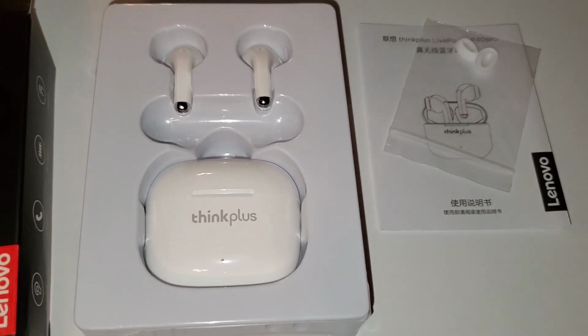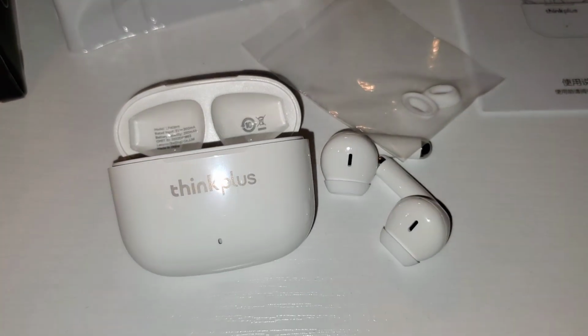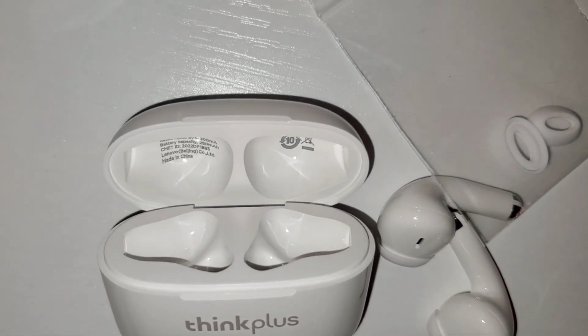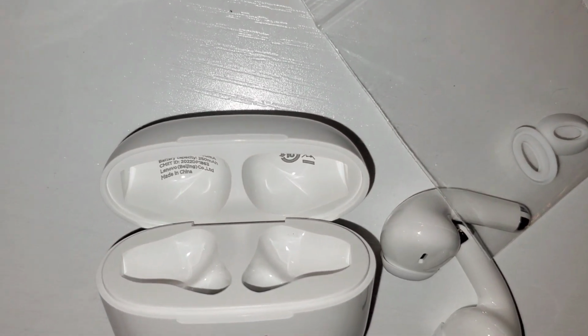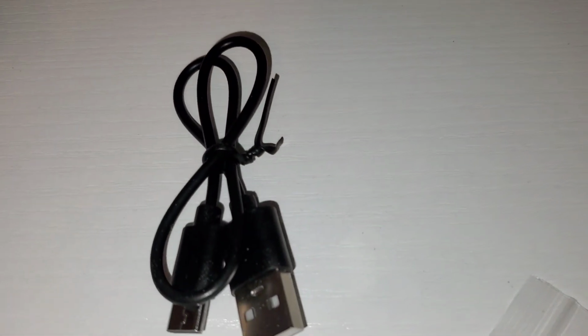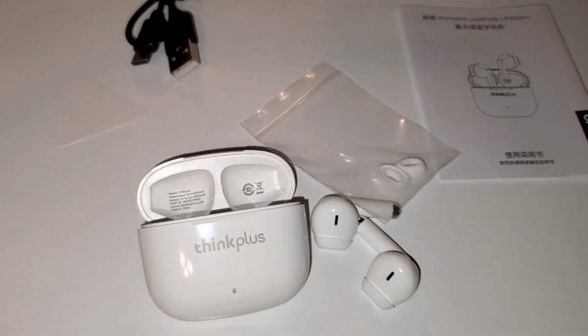It's so elegant and cute, as you can see, and honestly, by seeing it, the quality feels amazing. The earbuds are very comfortable on the ear. It wasn't charged, so I have not tried it yet, but I'm so excited for this because this looks really good. It comes with charging USB, of course, and a really cute find at Temu. I cannot wait to try it.